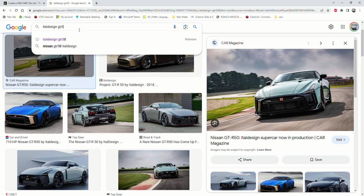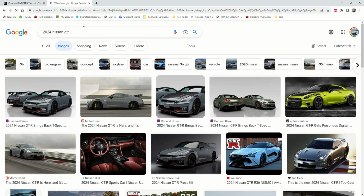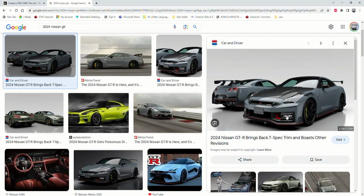And here's what the new 2024 Nissan GTR looks like. See, like, look at it. It's literally just a facelifted R35. Like, just look at those pictures. You get what I mean?